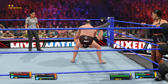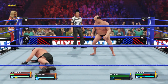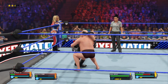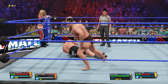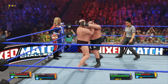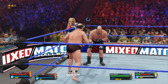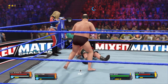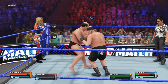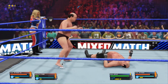Pinning combination. Oh, maybe not. Oh, my power. Yurinami. Countered into a jawbreaker. Brilliant countering by both competitors. Right to the throat. He's getting pushed out into the defensive. Yeah, they stuck it out through this match, but it wouldn't hurt to go for the tag soon here. Wicked clothesline.